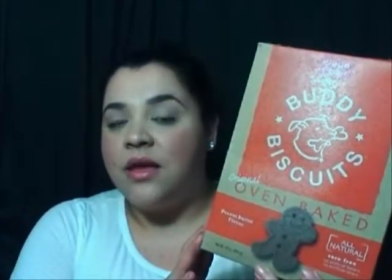But I'm really strict with what I give them, and I love when you can read the ingredients and you know what you're looking at. With these, the only thing I don't like about the Buddy Biscuits personally is the canola oil and the wheat. But they do offer a wheat-free variety, which will be at your local pet store, depending on which pet store carries them, but I know mine does because I purchased them many times before for Rocco.